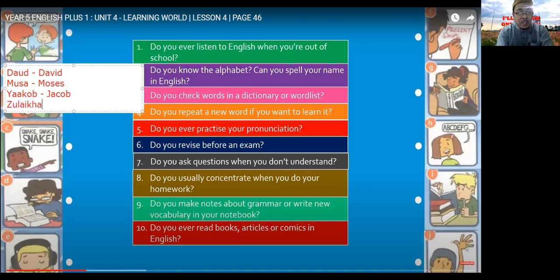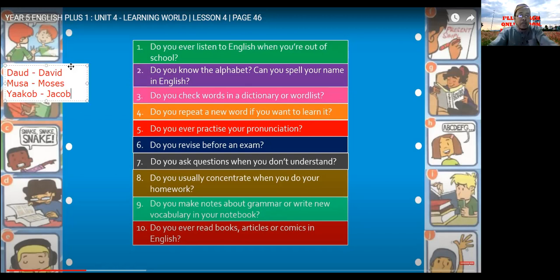Tapi kalau nama Zulaika, ada tak versi bahasa Inggeris? Takut jadi lain kot. No. So Zulaika is Zulaika. Okay. So our names tak ada masalah lah. But some names yang contoh saya tunjuk ni, dia ada perbezaan bahasa Melayu dan bahasa Inggeris. Okay next. Kita tengok.